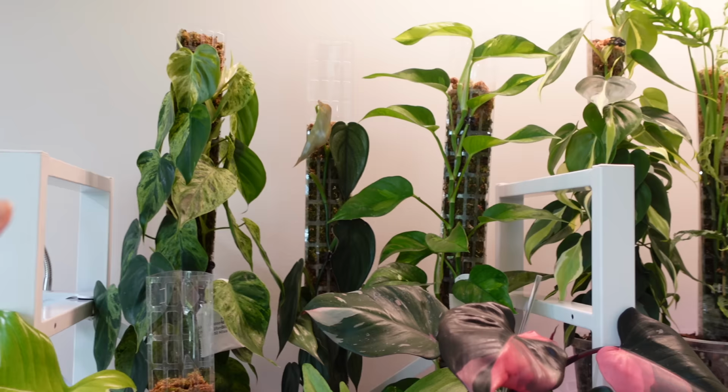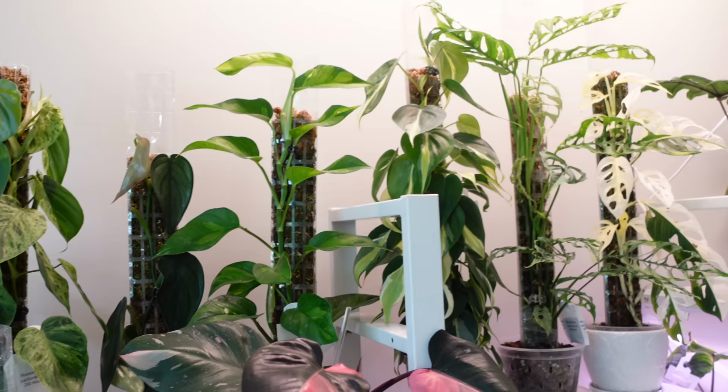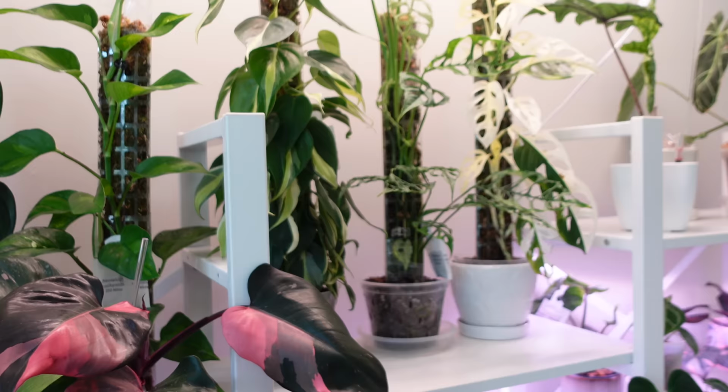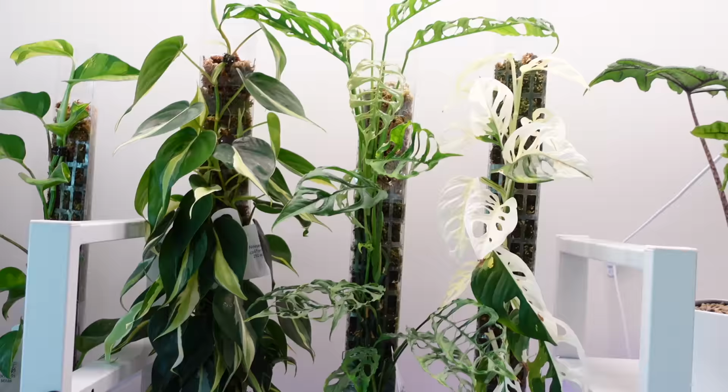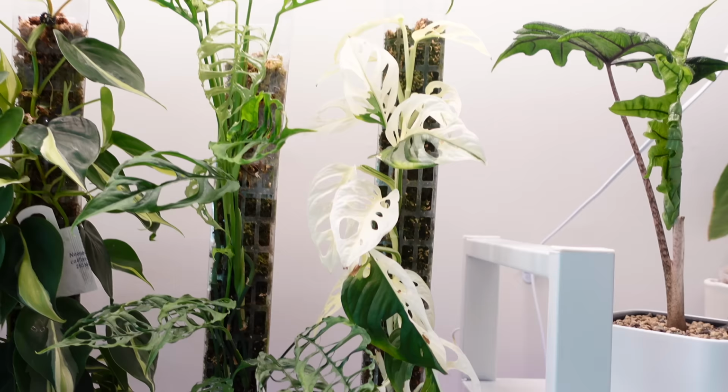Then I have six moss poles here that I recently kind of chatted about, and nothing really new as far as them to really update you on. The Monstera obliqua is doing amazing. I keep getting so many new leaves. I know it's really hard to see with that light up ahead, but it is just amazing. And then the variegated Adansonii just keeps giving me all white leaves.